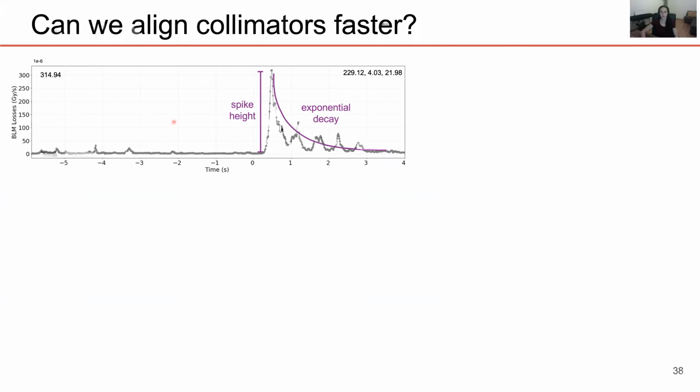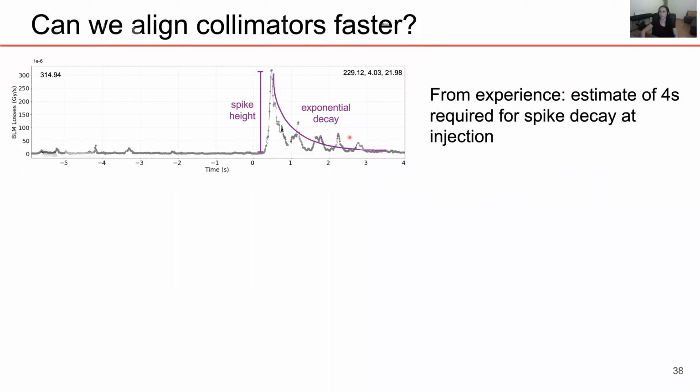So to give an introduction, I explained before how I was extracting features from the BLM losses, and based on these features, machine learning determined in real time whether a collimator is aligned or not. Now, from experience, we have converged on estimating that the time for the spike to decay is 4 seconds. So essentially, once 4 seconds have passed from the collimator stopping its movement, we will then apply the machine learning based on the features extracted here to determine whether a collimator is aligned or not.